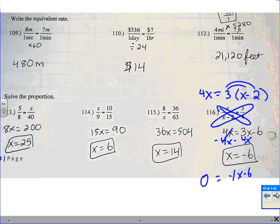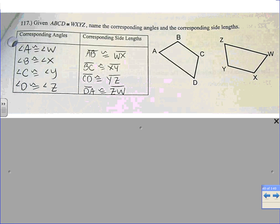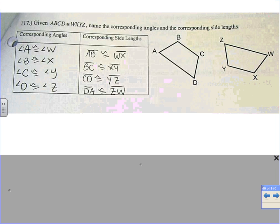Okay, number 117. Whoa. Okay, this one I'll read because it's a little tricky. So you should have for this one redrawn W, X, Y, Z so that they were corresponding. And then once they're corresponding, listing the angles. You can either use 1 letter to list them or 3. They're congruent, so corresponding angles must be congruent. Angle A is congruent to angle W. Angle B is congruent to angle X. Angle C is congruent to angle Y. Angle D is congruent to angle Z.